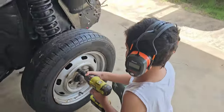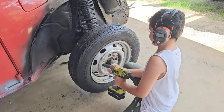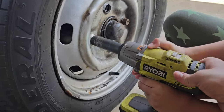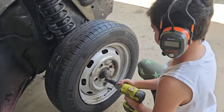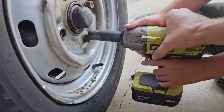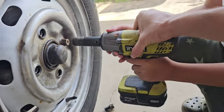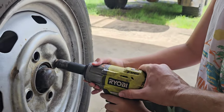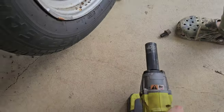Yep. Alright, now you do it. Stop. Okay, next one. Push it on. No. Do not press the button until there. Beautiful. Go. One tire off.